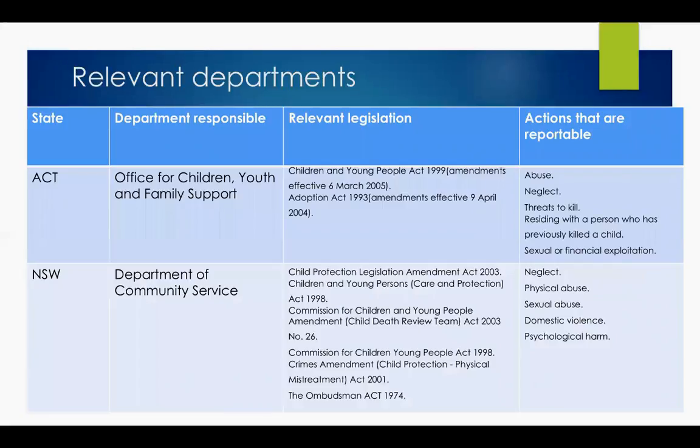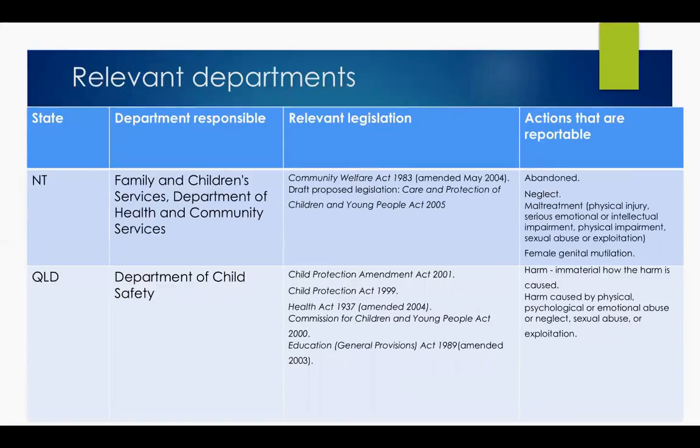So the relevant departments: in ACT, we have the Office of Children, Youth and Family Support, and you can see the legislation there, and the actions that are reportable, and these are the terms that they call them in these states. So in ACT, it is abuse, neglect, threats to kill, residing with a person who's previously killed a child, and sexual or financial exploitation. In New South Wales, we have the Department of Community Services, and they require you to report neglect, physical abuse, sexual abuse, domestic violence, and psychological harm. In the Northern Territory, we have the Family and Children's Services Department of Health and Community Services, and they require you to report abandonment, neglect, maltreatment, and female genital mutilation.